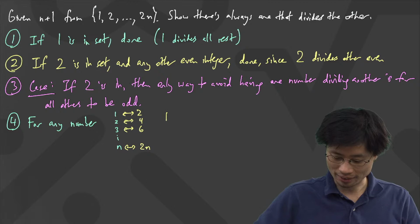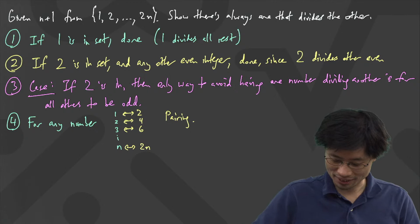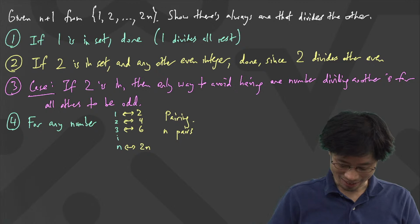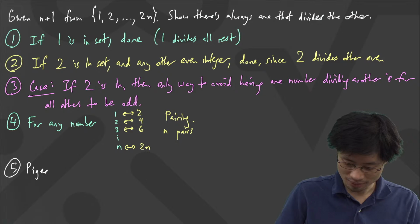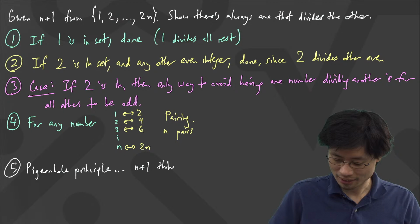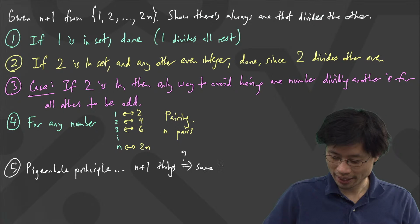And if you have a pairing, there are n pairs. And you wanted to show, I guess, using the pigeonhole principle, saying I have n plus 1 numbers. I think that's what you were getting at, right? There was some idea here of somehow the pigeonhole principle. And somehow that would mean that there's n plus 1 things, which implies maybe that some pair has both.